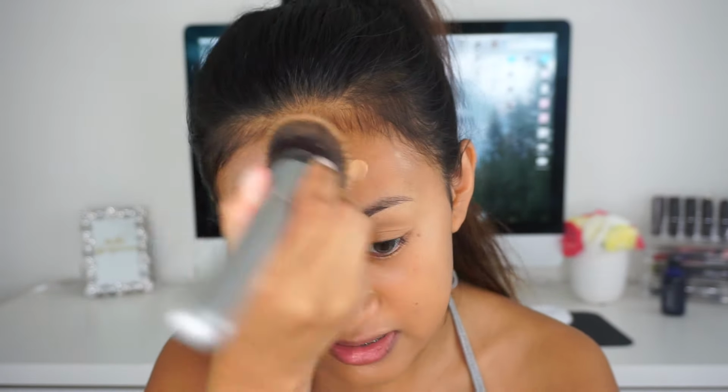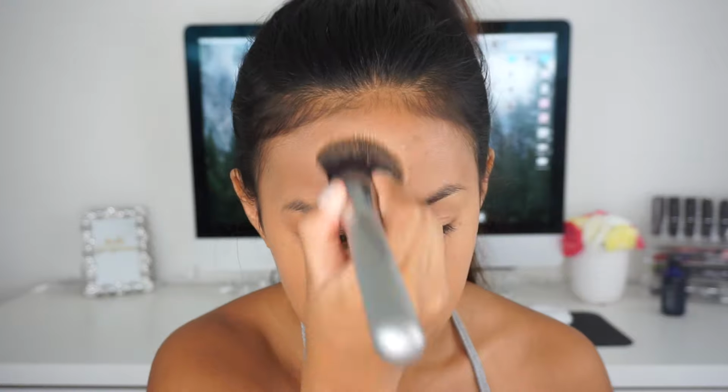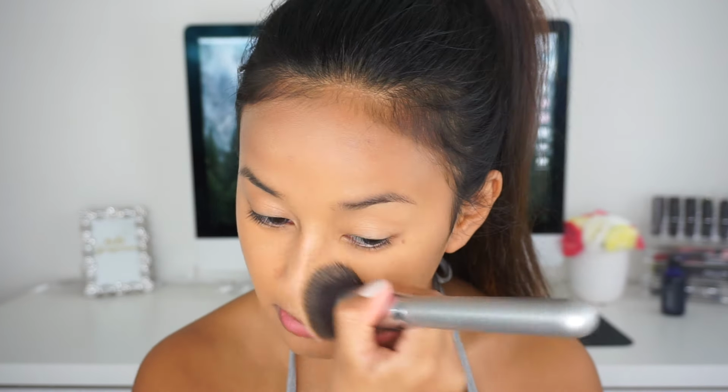So I love mixing a beauty oil with my foundation because it gives me such a nice dewy look. I know for some people who have more oily skin, this is kind of hard to do because it'll make them look even more oily. So I really recommend this for people who have very, very dry skin. Like, as of lately, I literally had super dry skin. I do not know why though.